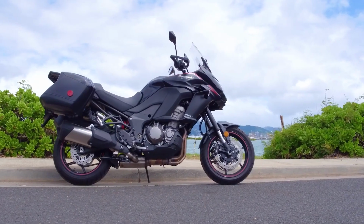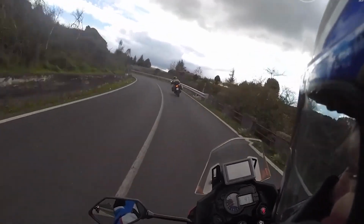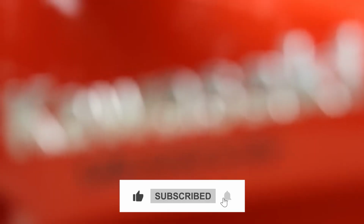That leaves the Versys 1000 LT stuck in a no-man's land. It is too refined and pavement-focused for hardcore off-road fans and too bland and anonymous for riders who want presence and personality. Design-wise, the Versys doesn't help its own case.